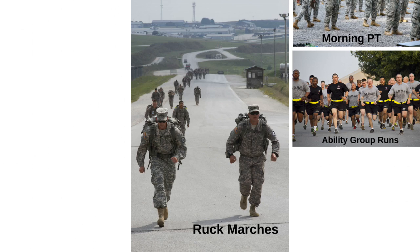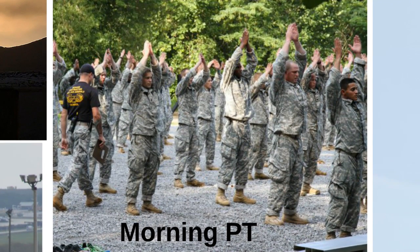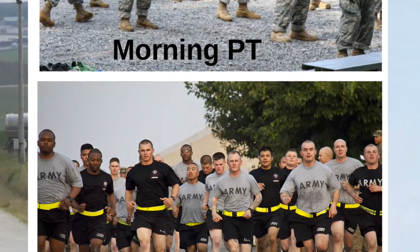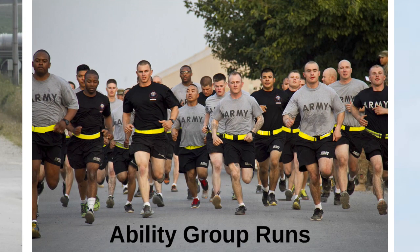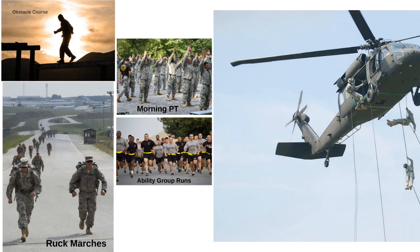At Air Assault School, you will do physical training every day, but PT at Air Assault School is much harder than at Airborne School. After calisthenics, you break up into ability groups for your daily run. Average soldiers do their morning runs at a 9-minute mile pace. Motivated soldiers do their formation runs at an 8-minute mile pace, and the studs run their formation run at a 7-minute mile pace. The graduation day ruck march is 12 miles long, and the time requirement is 3 hours.